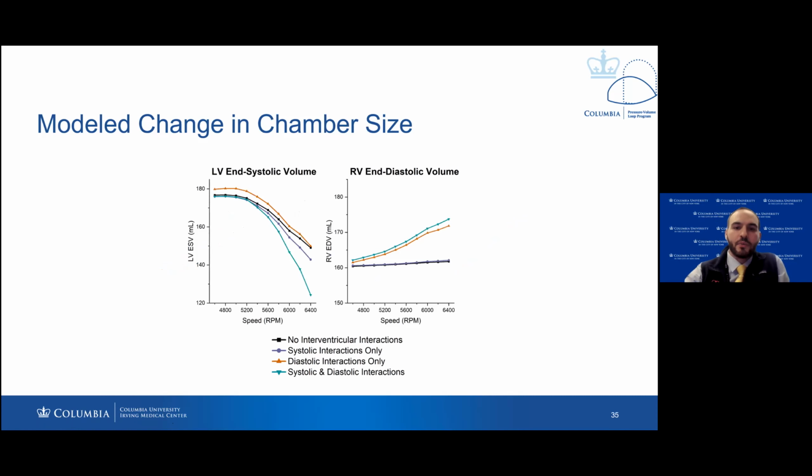And that was also recapitulated when we looked at other geometric outputs like end systolic volume and diastolic volume. You can see in the curve on the right that when diastolic interactions were incorporated into the model, there is certainly an increase in right ventricular end diastolic volume, but whether these small, less than 10 ml increases across a very wide range of LVAD speeds would be clinically meaningful was suspect.